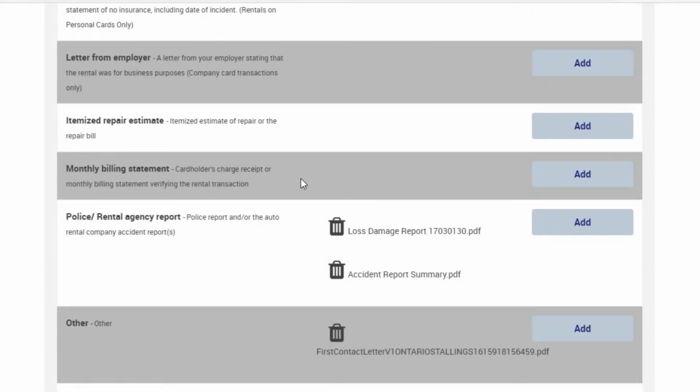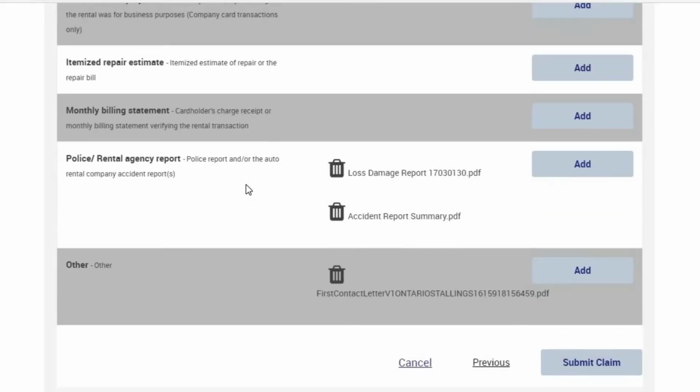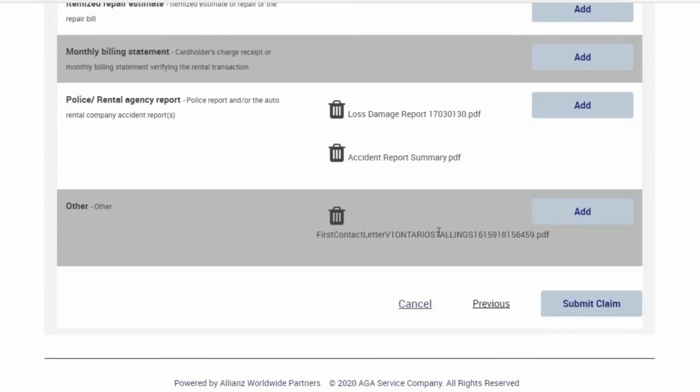So I also had to put this on here. I didn't do this yet. This is so they can see that it was an actual charge from Enterprise and what the charges were on the final contract. I didn't get this, so I uploaded the information I got from Enterprise. And this is the letter I was telling you about.